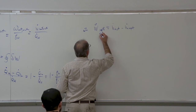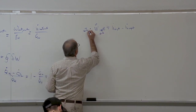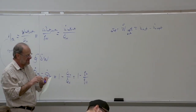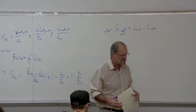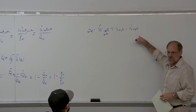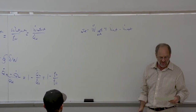Okay. So this is just something we should keep in mind. And when we start looking at actual cycles, we'll see that there's specific portions in the cycle or specific devices within the cycle that are producing the work output versus the work input. So of course we're going to get into this in more detail as we get into real cycles.